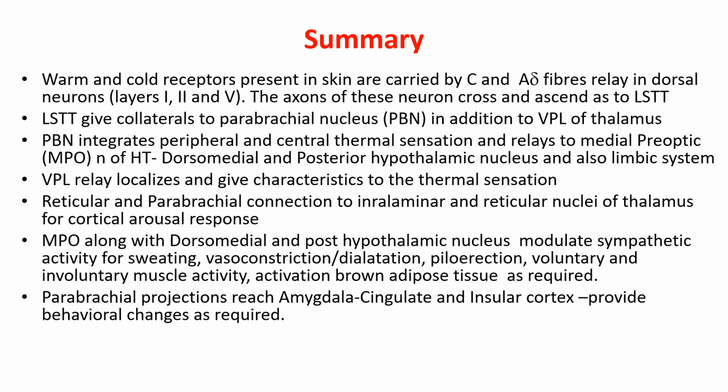The medial preoptic nucleus of hypothalamus integrates the peripheral and central components of the thermal sensations. Also, in association with the dorsomedial and posterior hypothalamic nuclei, it modulates the sympathetic activity for sweating, vasoconstriction, vasodilatation, piloerection, voluntary and involuntary muscle activity, and activation of brown adipose tissue as required. The parabrachial projections reach the limbic system, amygdala, cingulate gyrus, insular cortex, and provide behavioral changes as required.